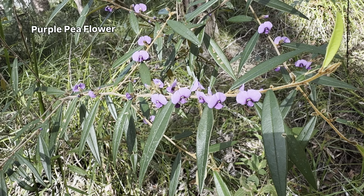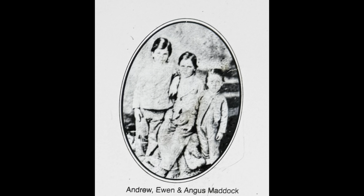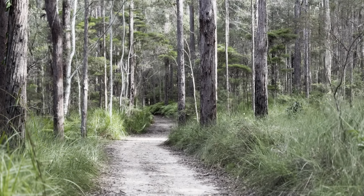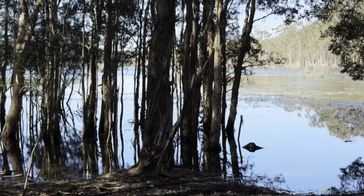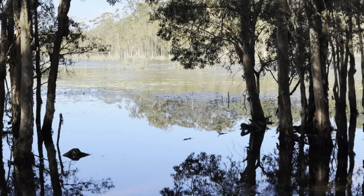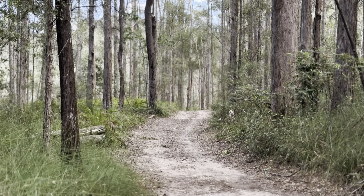So a little bit about Ewen Maddock Dam. It is named after a person, Ewen Maddock. He lived there pretty much his whole life. There was a little cottage that he and his brother built with the help of a neighbour to replace one that his family lived in with his parents, which got flooded. So yeah, they built a new cottage higher up and they called it Kungamoon, and that means plenty waters. And yeah, Ewen, when he got married, he stayed living there.